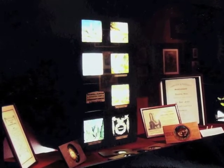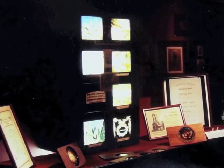This frame, we believe, was once in the window of Carpenter and Wesley's shop. It's glazed with examples of their fine painted slides.